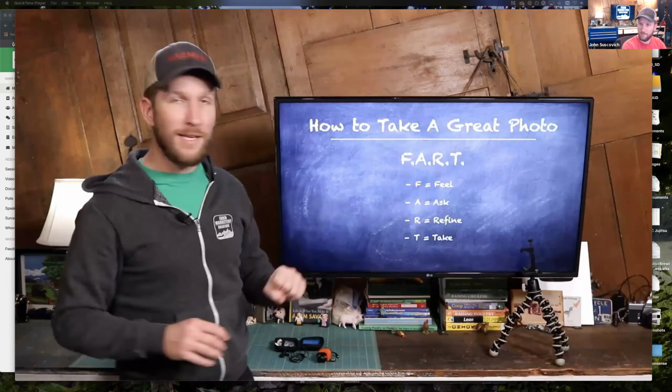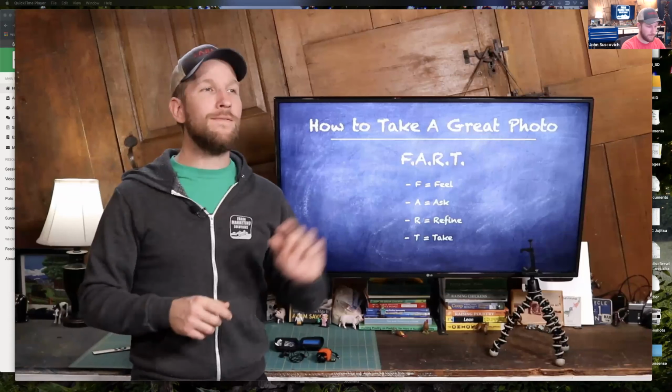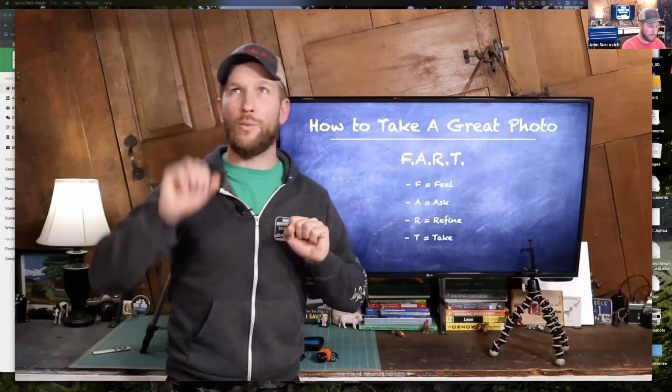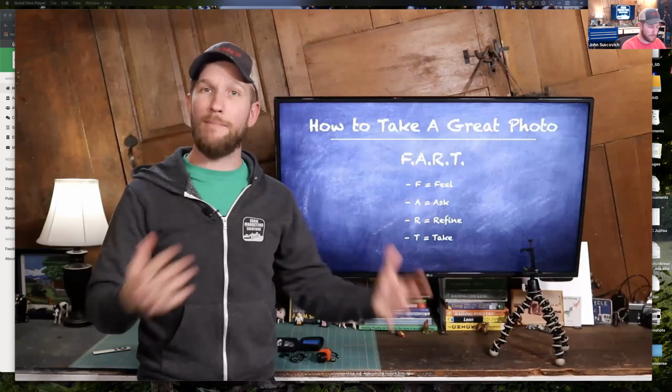So you felt something, you asked yourself what that was. You refined it by saying, what if I look at my chicken tractor from up here? What if I look at them from down here? What if I look at them from the right, from the left? Where's the sun right now? Where's the light and the shadow? How do I balance all of that out?